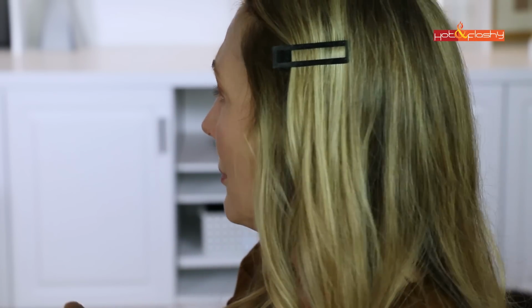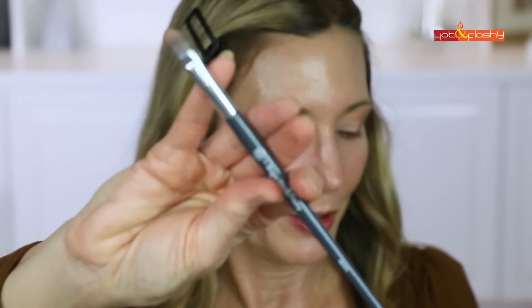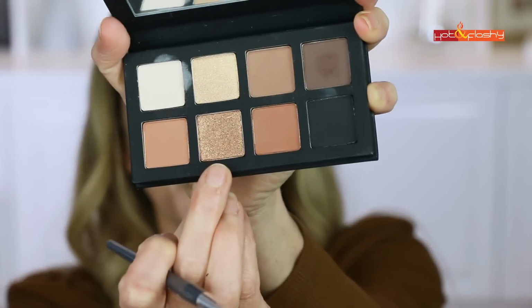Going in with the A505 brush. This is the flat brush that's specifically for shimmers. I'm gonna take this shimmer down here and I'm gonna pop that right in the center of my eyelid.